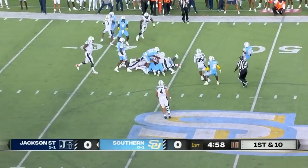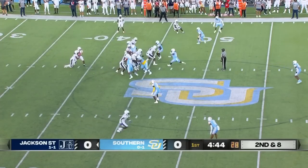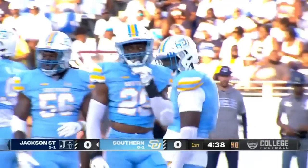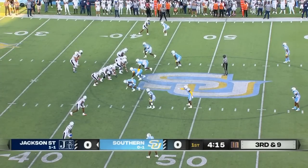And Irv Mulligan with a couple of yards. Scrimmage. Mulligan's a really good runner. Mulligan gets the carry again, but Taj Brown is there to quickly disrupt things. A loss of... He started out as a defensive tackle. Now they're using him as a defensive end.